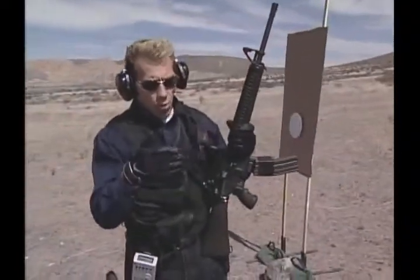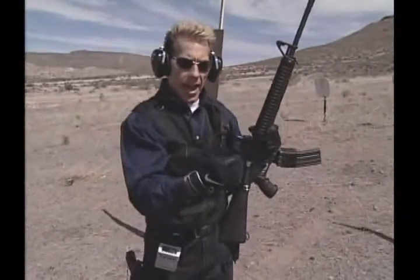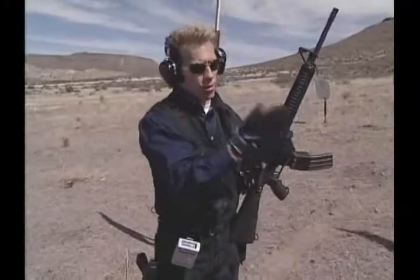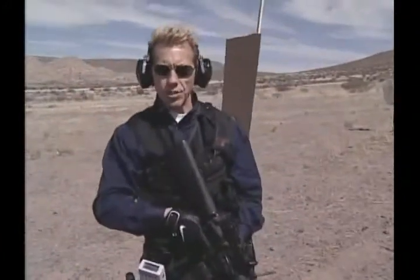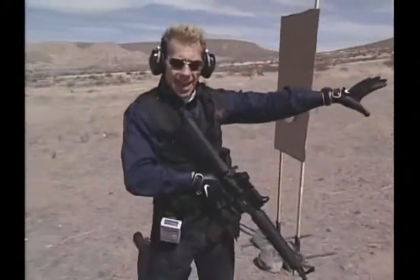So I want to go ahead and incorporate the movement drills into my practice so that I have the ability to get out of the way of fire or of danger, whether it be a club, a knife, or another firearm. The first objective, especially if I've got my gun in a low ready position, which is fairly normal, is for me to get out of the way of the bad guy, okay?